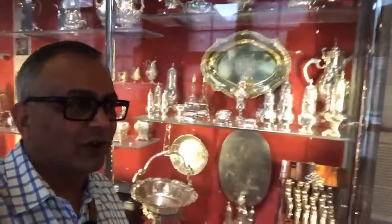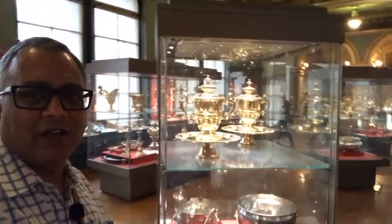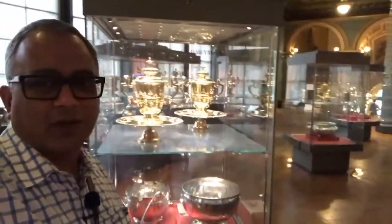The collection of objects that are used in worship is pretty vast here. There's a sacred silver collection. It's made for Catholic worship, Catholic and Protestant actually, from Britain, Europe and beyond. There's also a small but significant collection of Judaic objects that are used in Jewish worship. The collection dates from early medieval times to 2010, 2014.